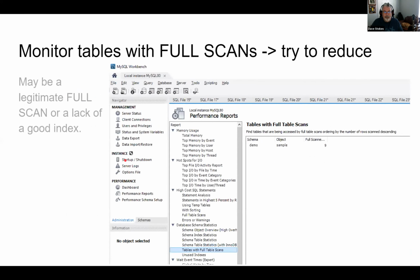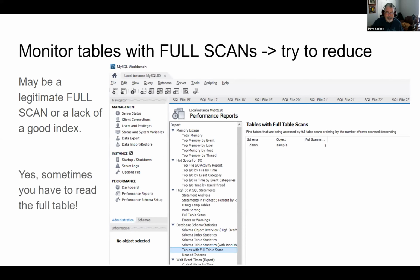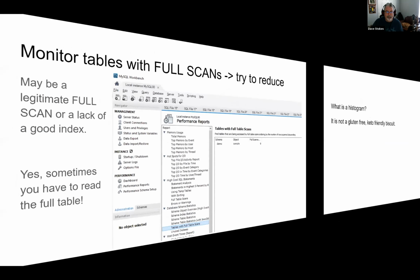And by the way, you can check for tables that aren't using indexes to find the ones that are using full table scans. Now, sometimes full table scans are not bad, like when you're doing the quarterly reports and you have to go through all the customer information. You're going to read everything in that table. But if you're doing quick queries, like sales information, transactions, that's a bad sign.